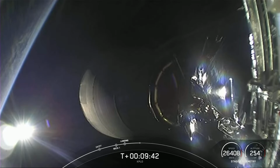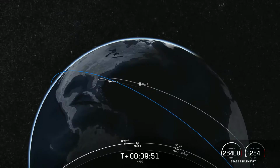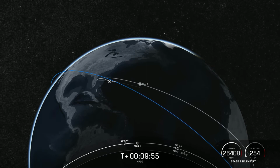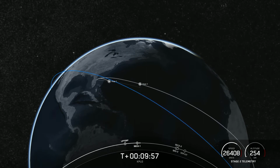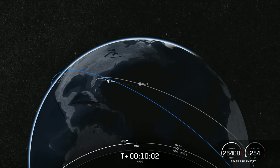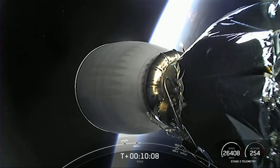Expected loss of signal. So we haven't heard confirmation of the first stage, whether it was able to land for the sixth time, but the second stage is now embarking on its coast phase between the first and second burns of the MVAC engine. After the coast phase, we'll light that MVAC engine for a second time, a bit after the T plus 34 minute mark. Stage landing confirmed.